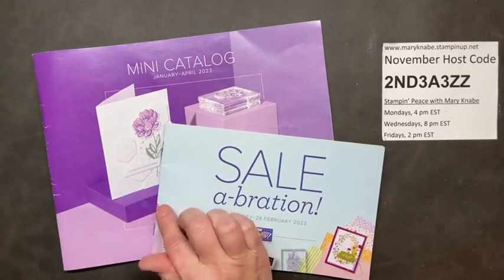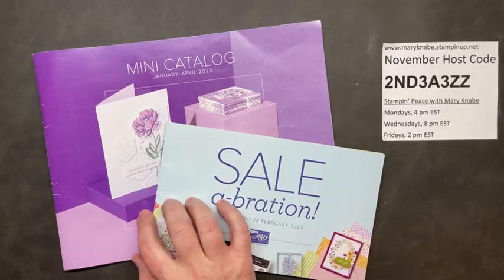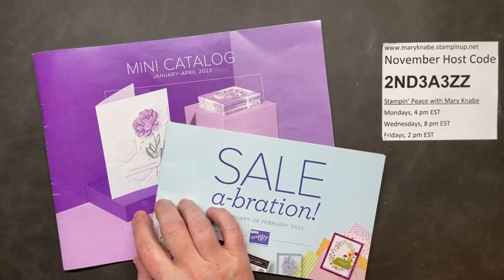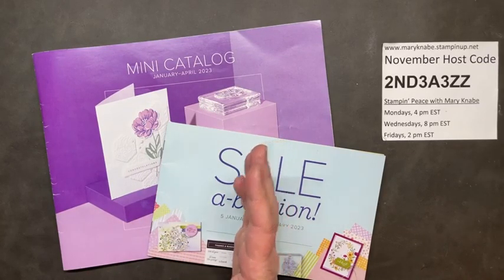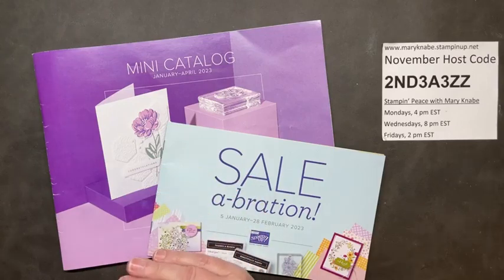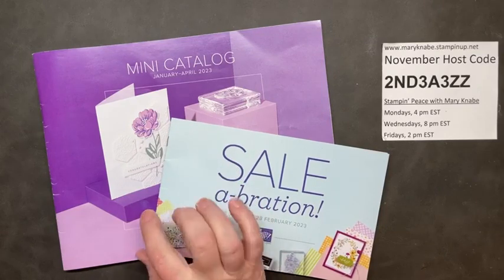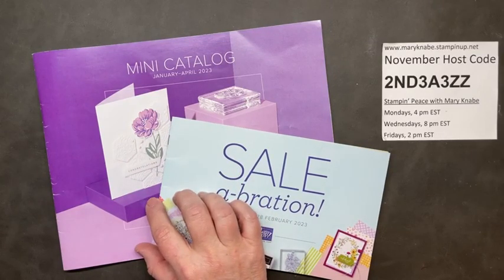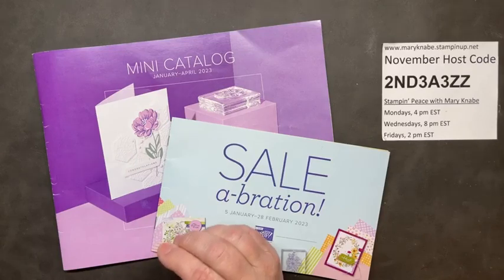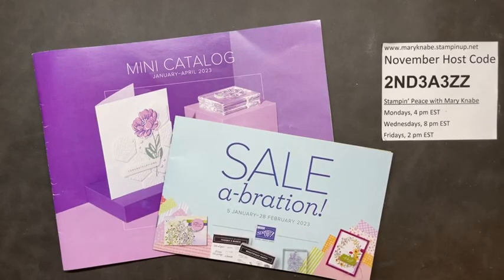Please note that demonstrators cannot order their catalogs until December 1st, and we cannot expedite shipping when we purchase our publications. Once I get them, it takes time to package and do all the labeling. So just because demonstrators can pre-order on December 1st does not mean I will be sending these out on December 1st, okay? At the very latest, I'm hoping December 14th, if not sooner. I'm really hoping for sooner. So that's just another thing on my list.